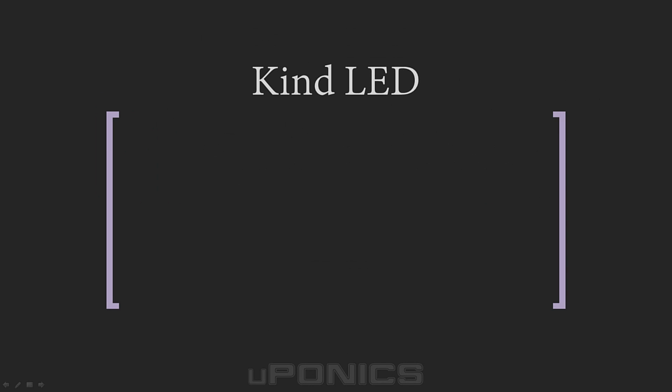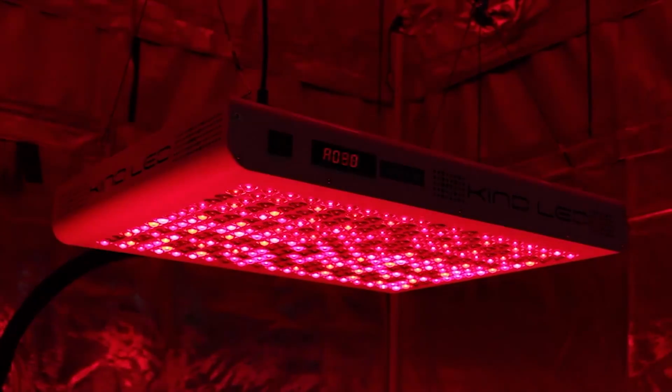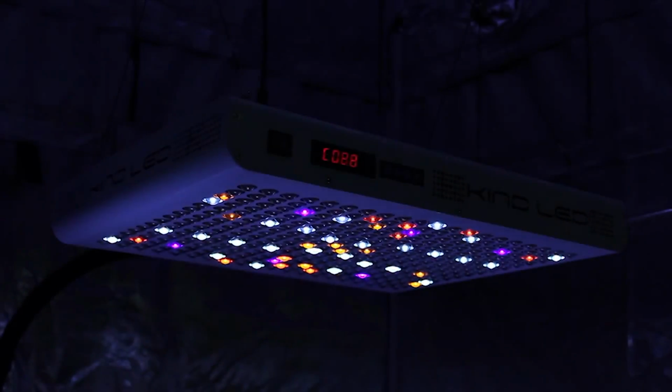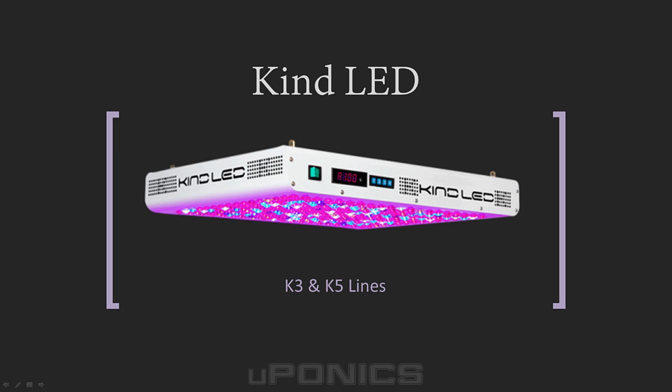Kind LED. Kind LED offers some of the most popular lights on the market today. Their K3 and K5 lines offer actual wattage ranges from 220 to 650 watts, which matches their claimed wattages. At roughly $3 per watt, these lights sit squarely in the high end, like the California Lightworks and Black Dog LED. They also offer a 90-day return policy and 3-year warranty, which rivals all but a few of their competitors. A 12-color LED spectrum, including UV and IR, gives these lights among the broadest spectrums available.